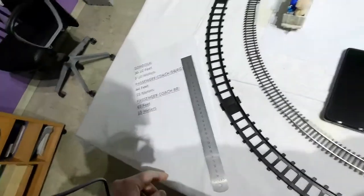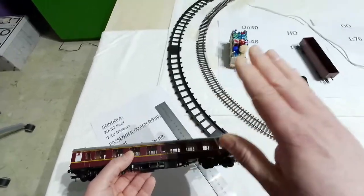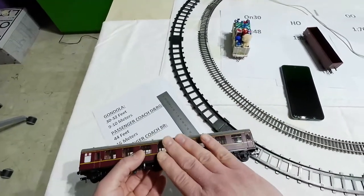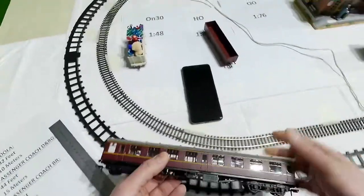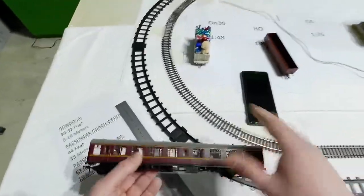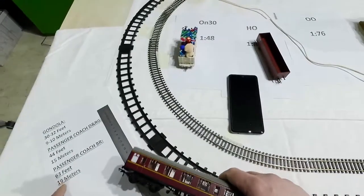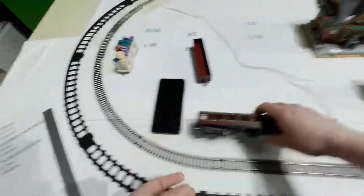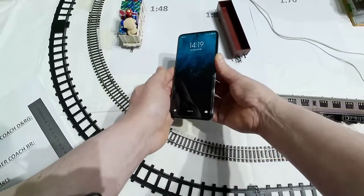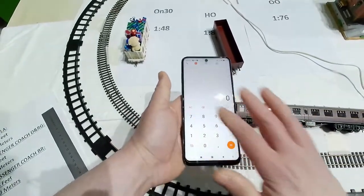This one is a passenger coach from the 1950s up to the 1960s in Britain, from British Railways. Sorry, I don't have on my end right now wagons or coaches from the same era in the other scale. This should be 1 to 76 in dimension, so this should be 63 feet or 19 meters, the longest of all of them. And I can assure you that the scale is well done.